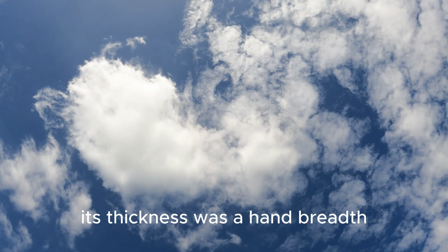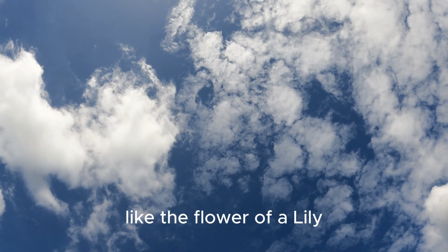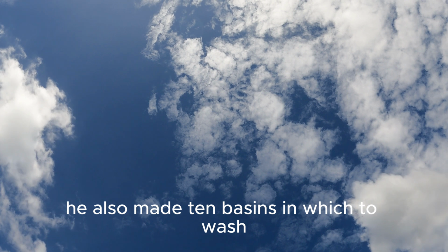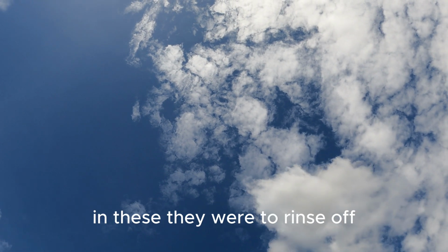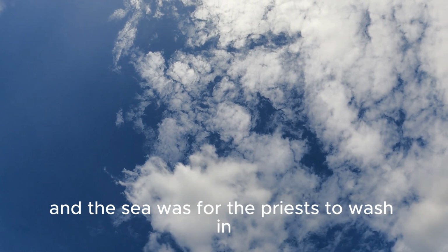Its thickness was a handbreadth, and its brim was made like the brim of a cup, like the flower of a lily. It held 3,000 baths. He also made 10 basins in which to wash, and set 5 on the south side, and 5 on the north side. In these they were to rinse off what was used for the burnt offering, and the sea was for the priests to wash in.